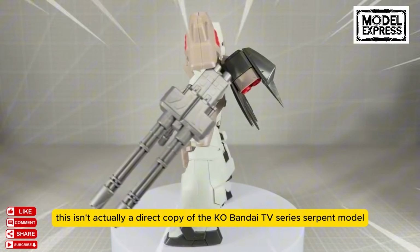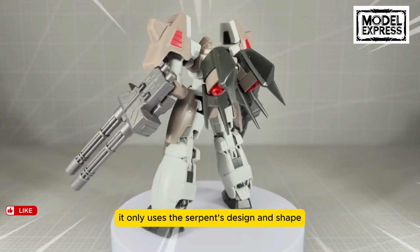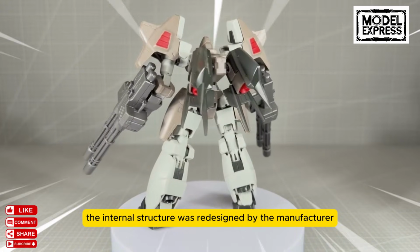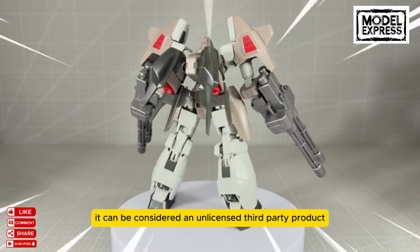This isn't actually a direct copy of the KO Bandai TV series Serpent model. It only uses the Serpent's design and shape. The internal structure was redesigned by the manufacturer. It can be considered an unlicensed third-party product.